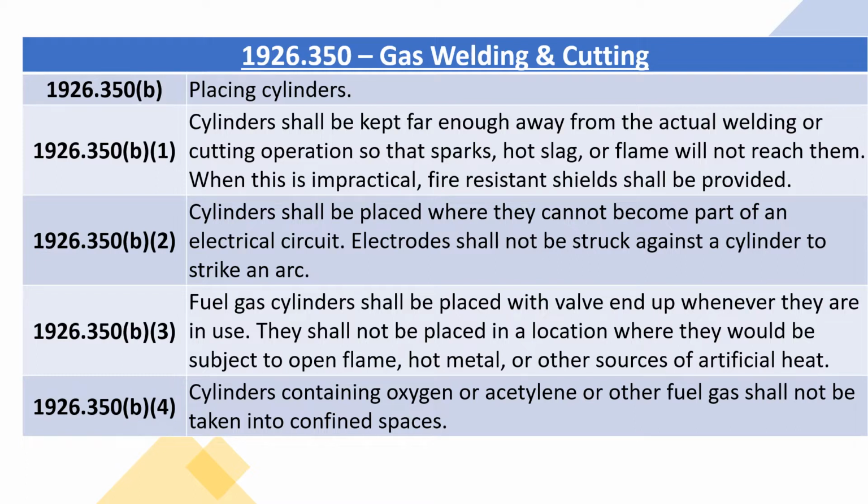1926.350(b)(1), cylinders shall be kept far enough away from the actual welding or cutting operation so that sparks, hot slag, or flame will not reach them. When this is impractical, fire-resistant shields shall be provided.